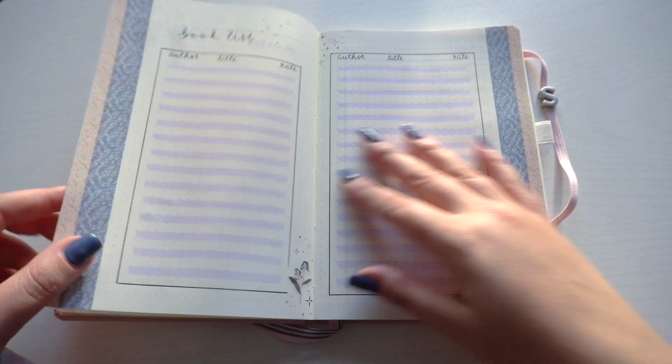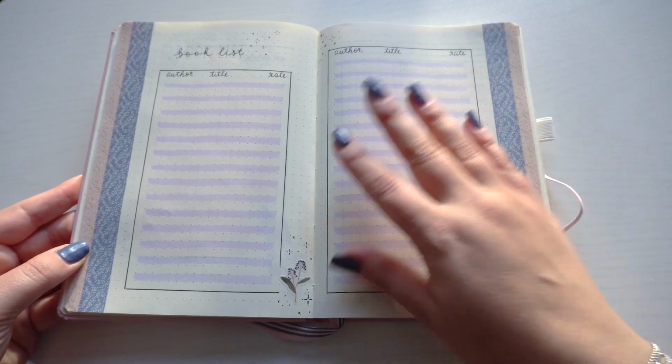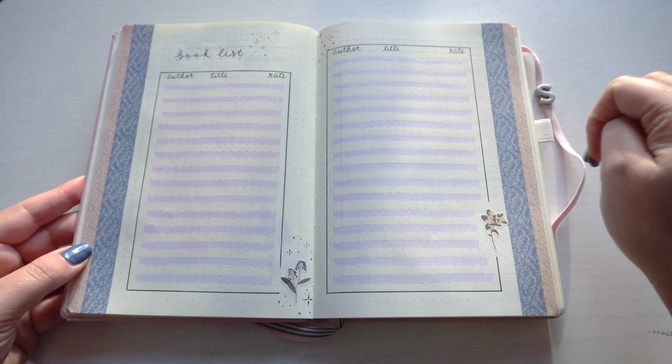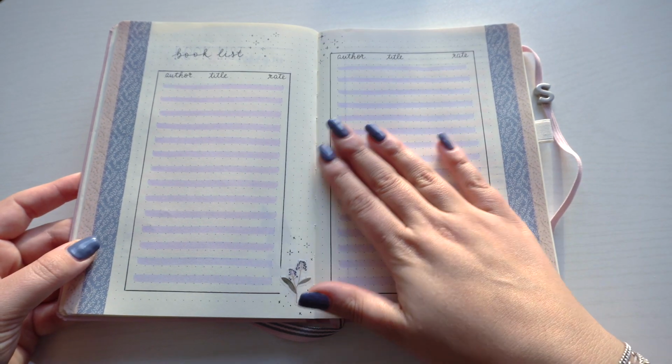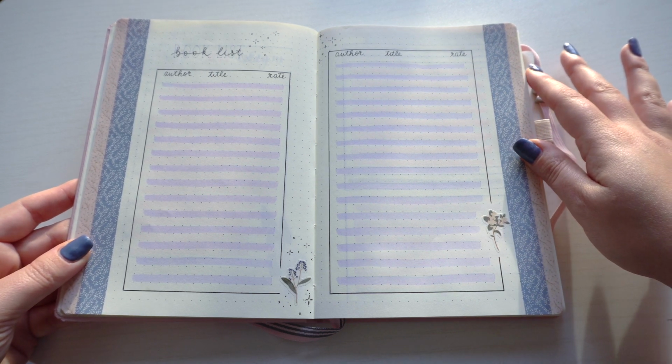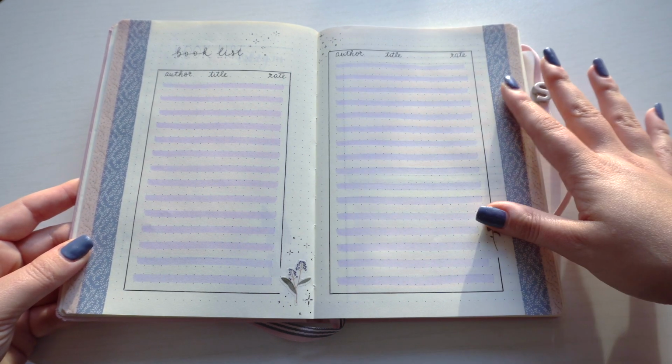So I really like how that looks with these little stickers as well. My next page, I love how this turned out as well. I'm very excited about this. I've been wanting to read a lot more, and last year I had the goal of reading 2 books a month, and I did not achieve that. But I feel like if I tracked it in a better way, then I'd be more encouraged to read a lot more. So this is going to be where I track all the books that I read this year.